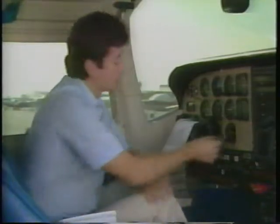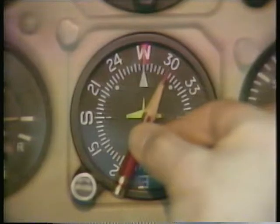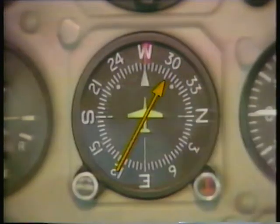Another way of identifying what bearing you're on to the station is to imagine the ADF needle superimposed over the heading indicator. This imaginary ADF needle will then point to the bearing we are on to the station. Here at the intercept point, the airplane is exactly on the 301 degree inbound bearing. The overlay technique can be used anytime you want to know what bearing you are on to or from a station.